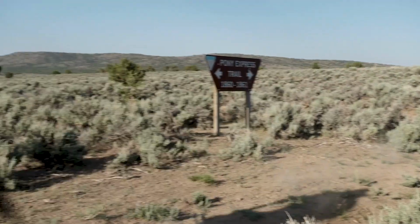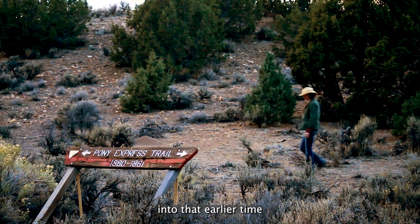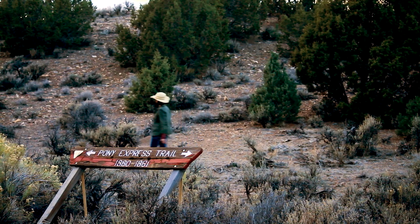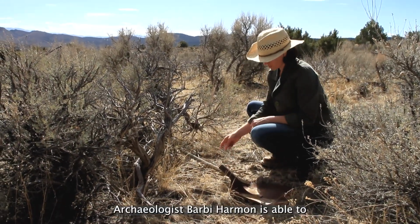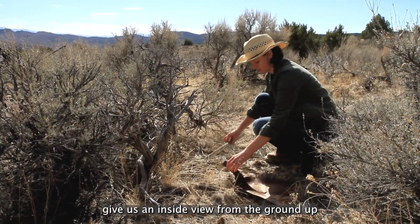Archaeologist walks past Pony Express trail sign. Along the old trail, the land itself holds priceless clues into that earlier time. Examines old shovel on ground, points out land features. Archaeologist Barbie Harmon is able to give us an inside view from the ground up.